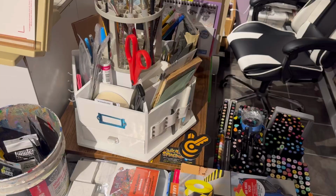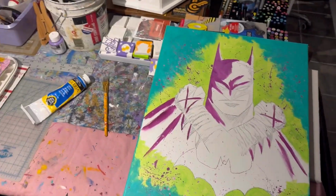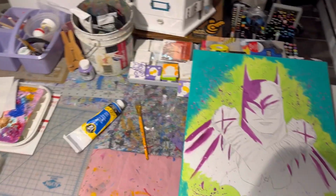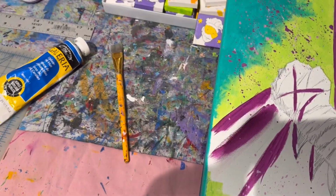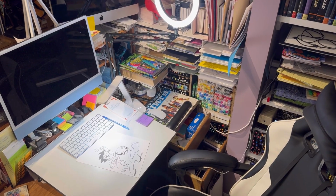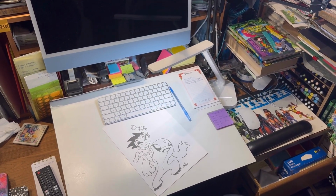But a lot of times I work here in my studio, and I've got it set up so I can do a lot of different things. Sometimes I work here. This is my paint desk. It gets kind of messy. There's a lot of paint. Most of the time I work here. That's where I do most of my writing and a lot of my artwork.